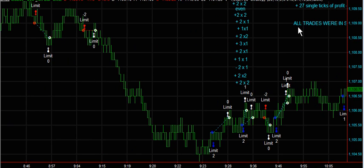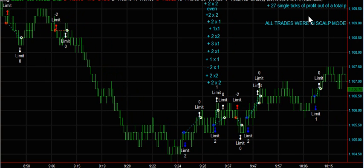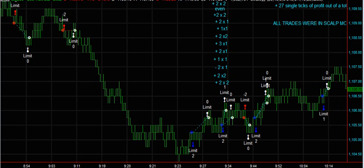Yeah, 27 ticks of profit. There was a total pool of 29 ticks. I think I wrote that out here, but I don't think you could see it. Total pool, yeah, it kind of cuts it off. Total pool of 29 ticks.